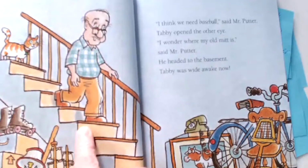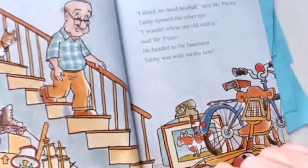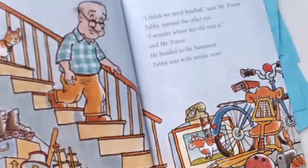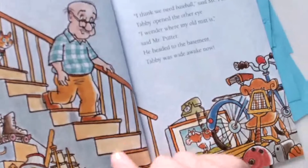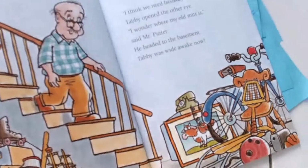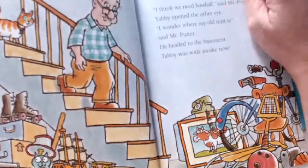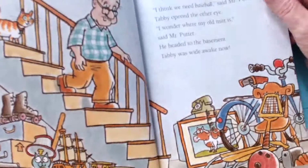Now, some friends might keep their things down the basement. You might store some old things down there, and that's what Mr. Putter did. So if you notice, he has some paint cans down here, a lamp, some skates, a bike over here. So this is where Mr. Putter stores his things in his house. Where do you store your things in your house? I have a room. That's where we store our things. I have a room, a storage room. Some people might store their things in a garage.